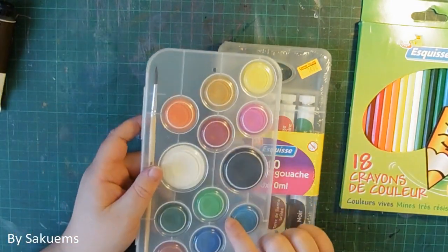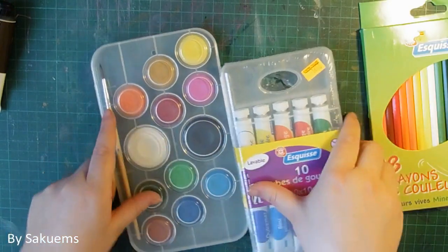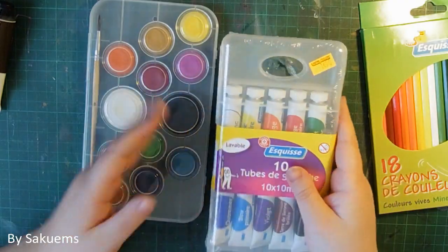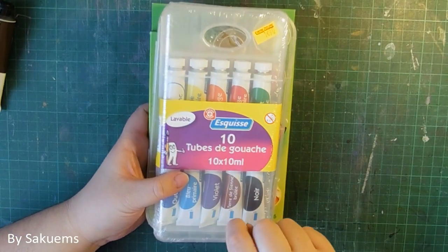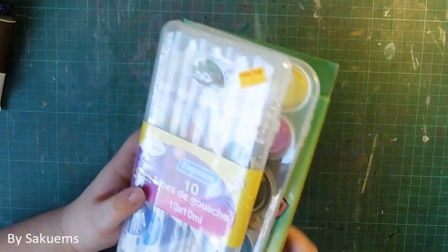I thought this was watercolors, but it's also gouache, so I got 2 sets of gouache, but this is still cheap. This is 10 tubes of super cheap gouache. So we'll definitely do the cheap supply challenge. I don't know when, but it's on my list, so I got the supplies for it.